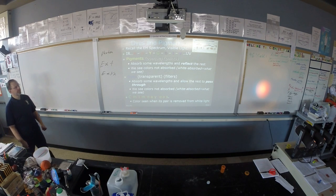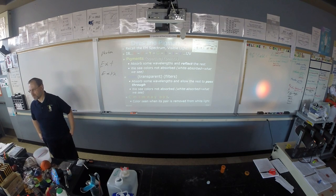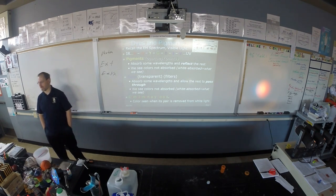And when two colors are complementary, we basically say that the light they produce will produce white light. It's not true white light, but we can detect it as kind of like white light.